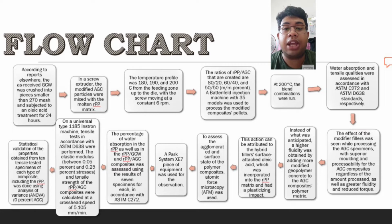To RPP/GCW and RPP/AGC, on a universal testing machine, the tensile test in accordance with ASTM D638 we perform. Finally, statistical validation of the properties obtained from 10 tensile testing specimens of each type of composite. That's all for me. Thank you.